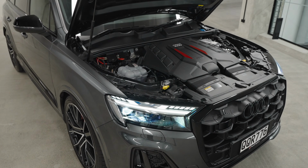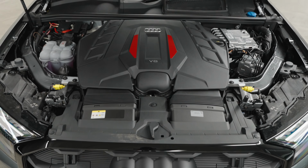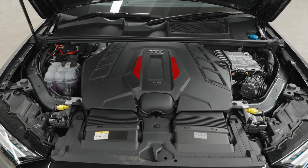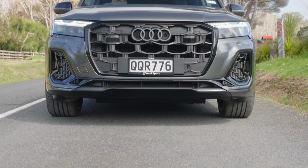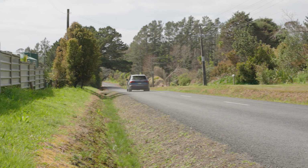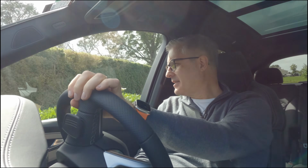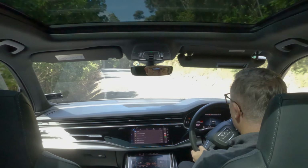Thanks to this, the twin-turbo V8 producing 373 kilowatts. That's over 500 horsepower. I'll show you. Wow, that's 0 to 100 in 4.1 seconds in a 7-seat SUV. And yet, it sounds awesome.